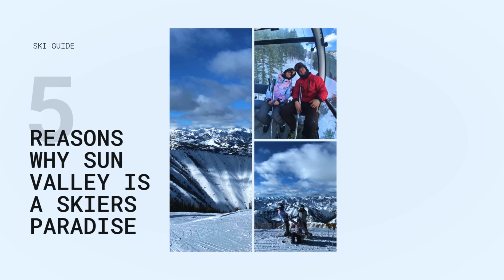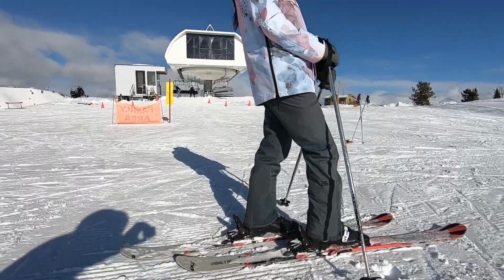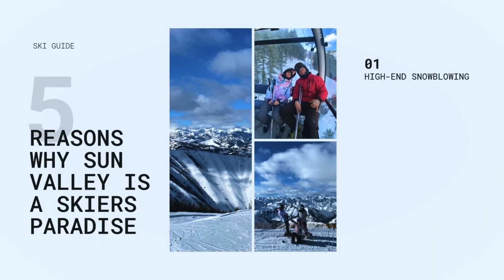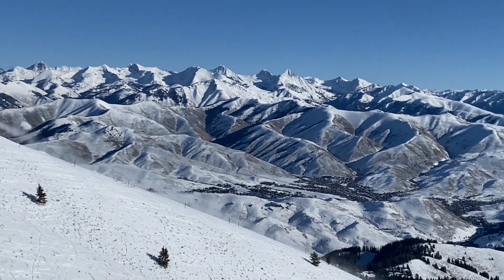Okay, let's start with what makes Sun Valley so insanely special. From its state-of-the-art snowmaking to its amazing groomer runs and its warm sunny days, skiing here is so unique, you have to try it. One of them is their high-end snowmaking. Sun Valley has some of the best snowmaking ever, and it's only behind resorts like Heavenly and Breckenridge for the best snowmaking in North America.